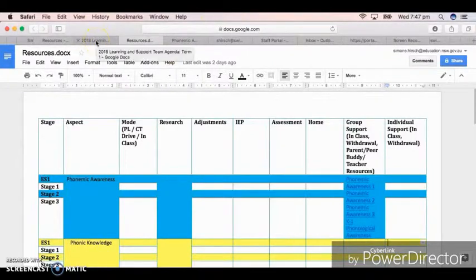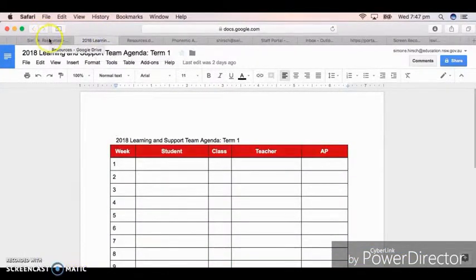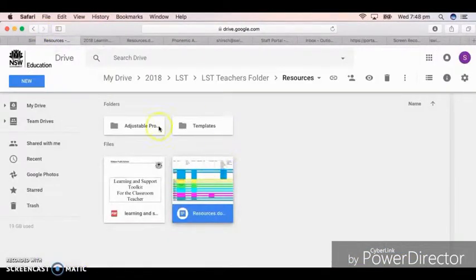So that's also going to be a place that you can go to, as well as your toolkit where you have your adjustments and your identification of needs. This should be able to help you put some things in place so that you can create that 5-week plan and then come to the learning and support team meeting, and we can go from there.